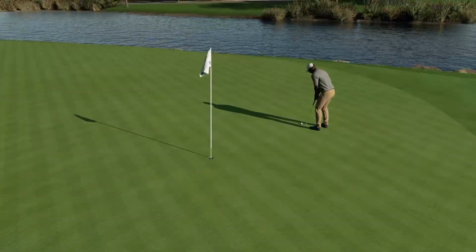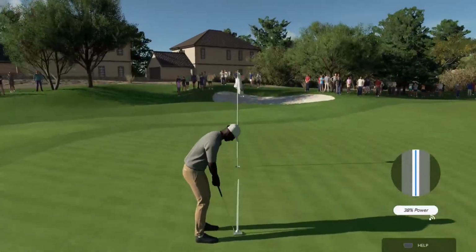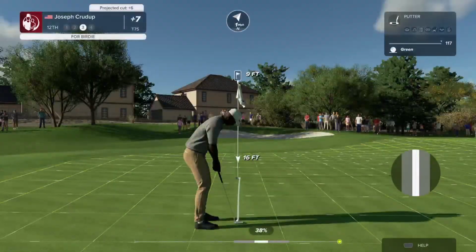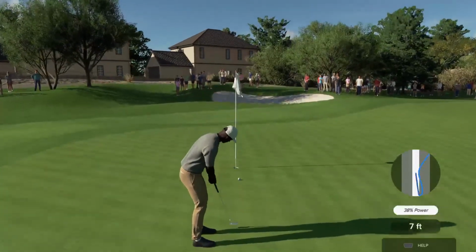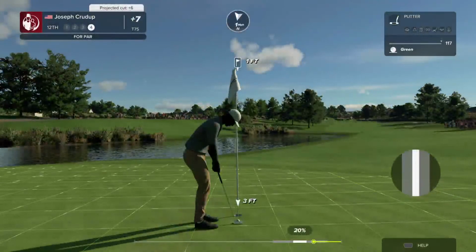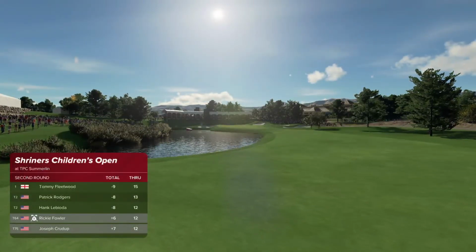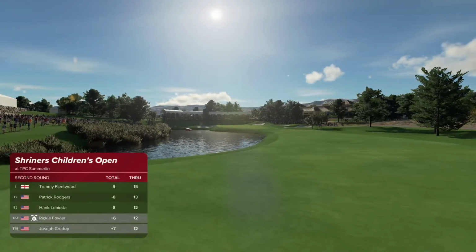Oh, a 9-foot chance here. Needs this putt to tie Ricky Fowler. He'll be disappointed with that one. That was a pushed putt. Putting for a par now. And it's Tommy Fleetwood on top of the leaderboard. Good to have him back.